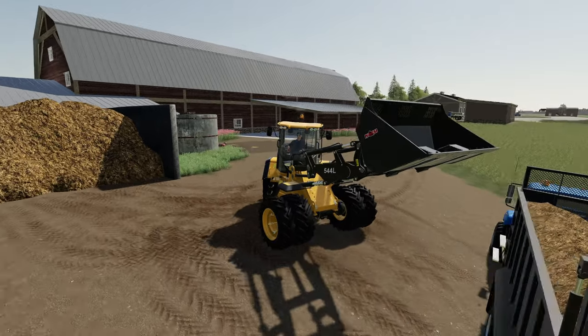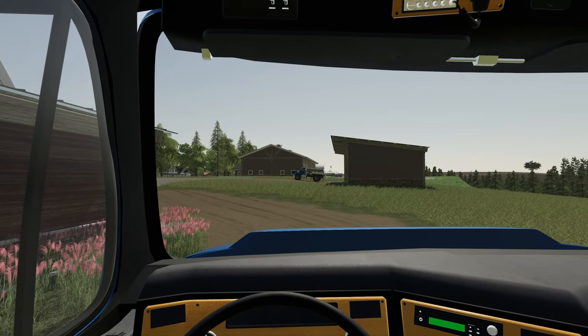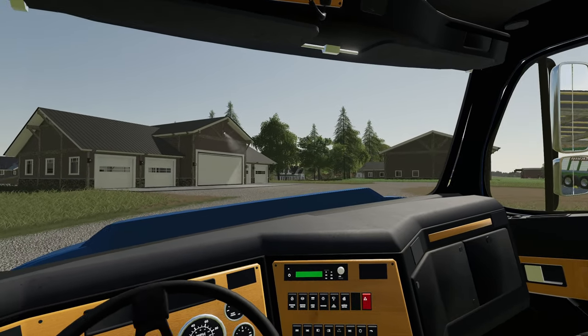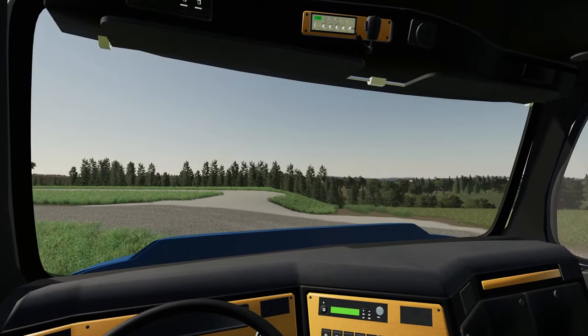Anyways, let me finish just loading this up, and we'll get out there, start spreading a little bit of manure. I have a funny feeling the triple axle might be a little bit bouncier. Bouncier is the word I'm looking for. I think it might be a little bouncier through the fields than the single axle. It's just that much more spring force back there.